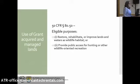And wildlife-oriented recreation generally means hunting, wildlife photography, potentially wildlife observation, but done in a way that is protecting and ensuring that the wildlife is able to occur and be relatively unimpeded on that land.